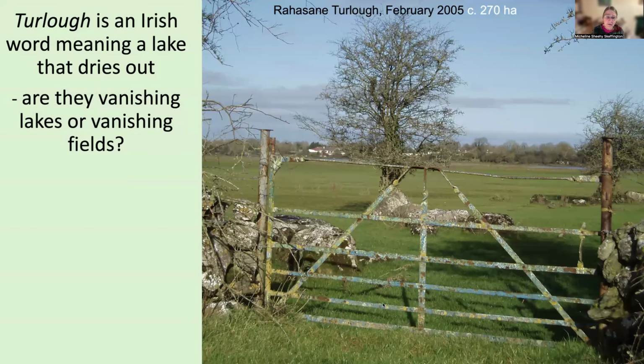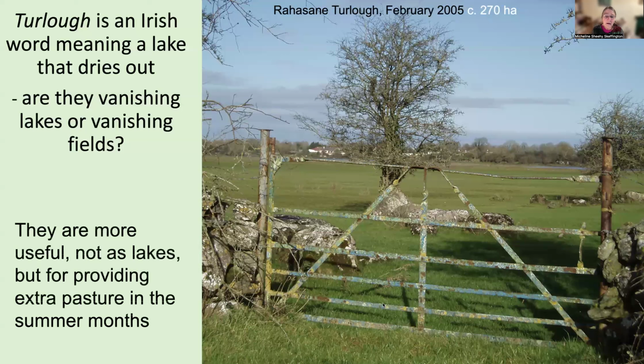Turlough is an Irish word, you know the name loch, but tur means dry. So it's a place that dries out. And in fact, are they vanishing lakes or are they vanishing fields? In fact, they're more valuable as fields because when they drain out, there's a lot of grassland, which is very useful for pasture. And that in ancient times would have been even more important when the whole landscape was dense forest and or bogs.